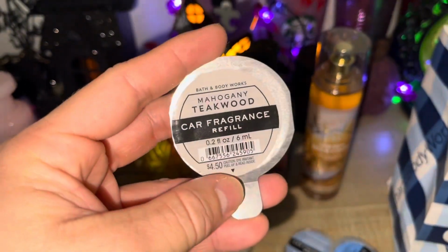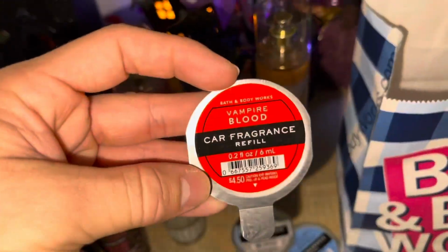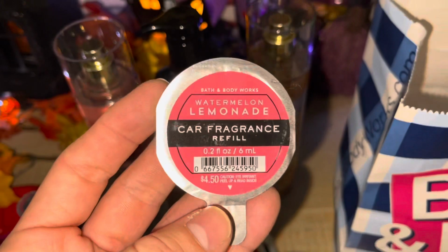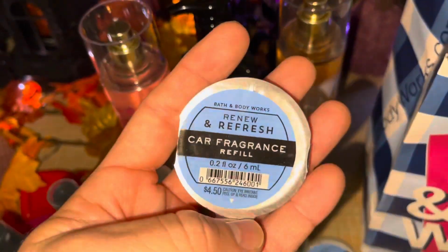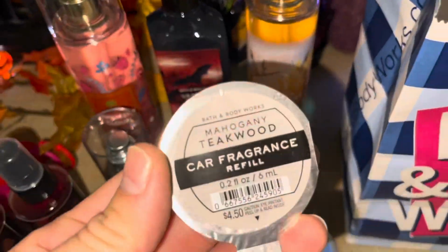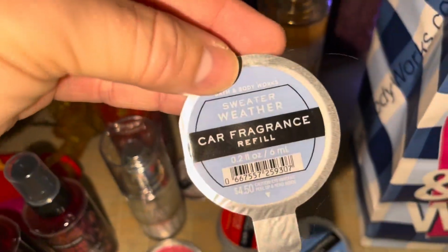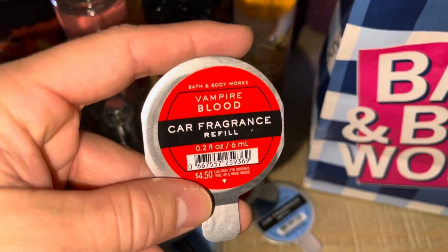I also picked up Mahogany Teakwood. I picked up another Vampire Blood. I picked up Watermelon Lemonade, another Renew and Fresh, that smells really good, you guys, another Mahogany Teakwood, Sweater Weather, and lastly, a Vampire Blood.